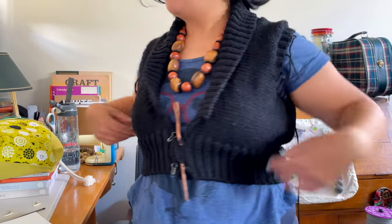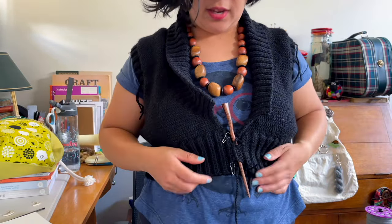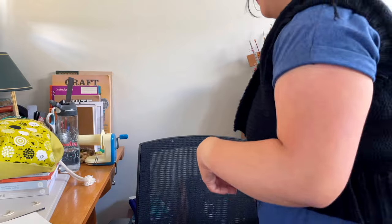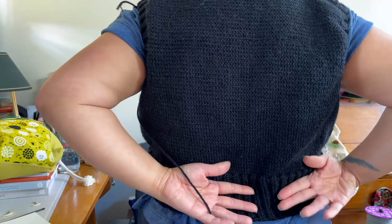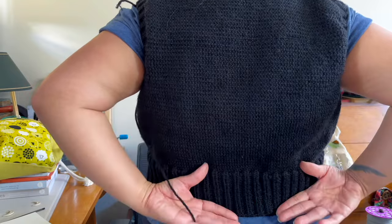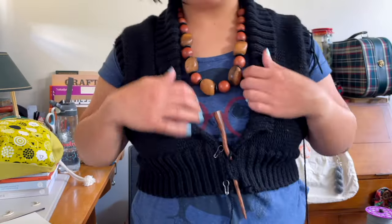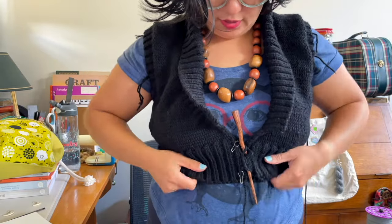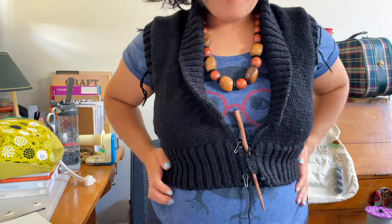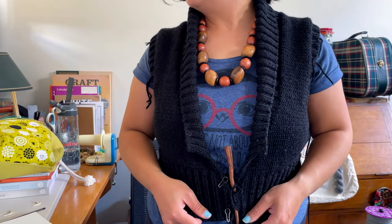There are a few other fit issues, like there's some bunching under the armholes here for me. The waist at the back is sitting lower than it should, which is why I'm getting some bunching there. And then the waist at the front is sitting a bit higher than I would have liked. I guess it kind of is at my waist, but I feel like I would have liked it to be just a little bit lower.